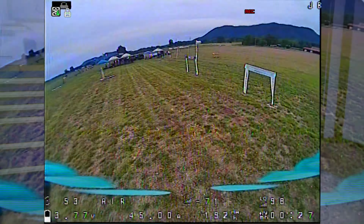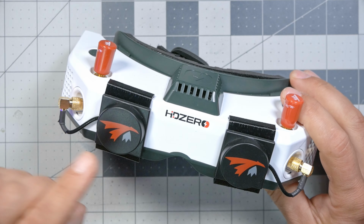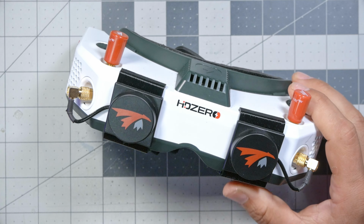And that's not what the fastest racers are doing. A lot of top racers are switching from analog to the HDZero video system. And in fact, many of them feel that HDZero gives a clear competitive advantage compared to analog. You see, HDZero does two things. Number one, HDZero is higher resolution.